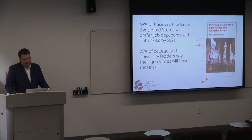This one was surprising, investing in America's data science and analytics talent. It was actually a report from a meeting of leaders from industry and leaders from academic institutions, thinking about data science in academia and later, the potential for graduates when they leave academia.